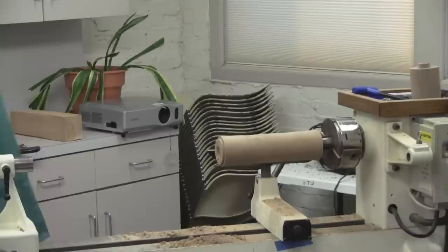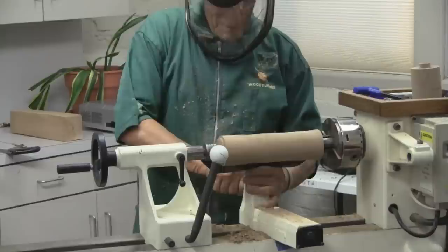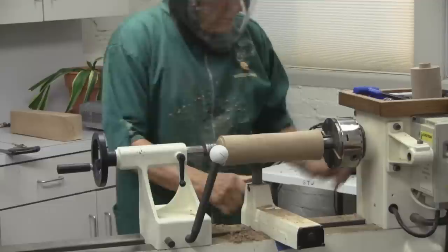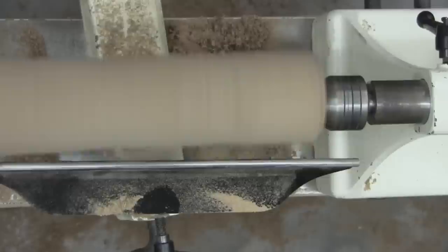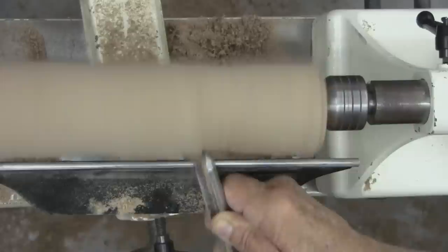All right, we're going to play like this is on center. Now then, just turn our shape. ABC: anchor, bevel, cut. Get this thing back round.